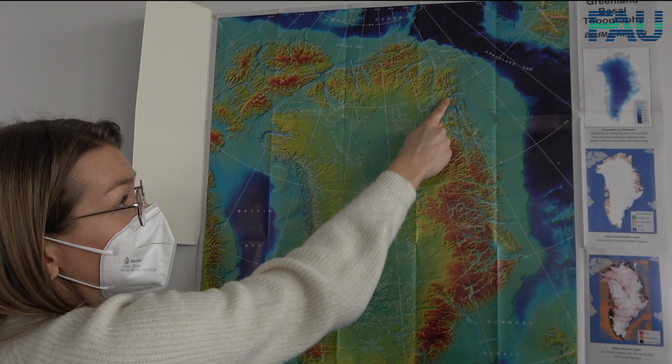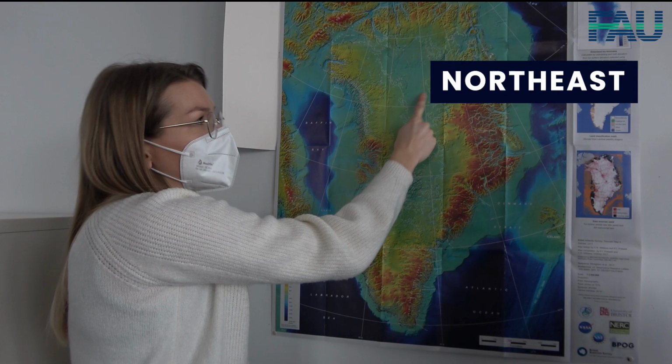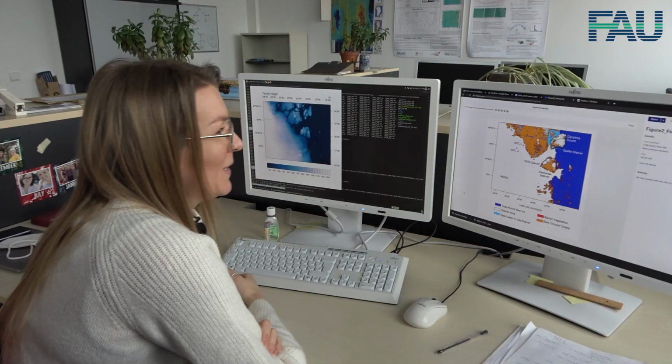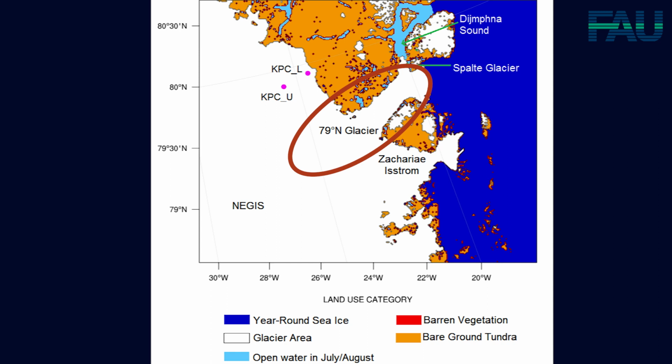And so this part here is the floating tongue. So the part that is lying on the ocean. But it actually reaches up to 600 kilometers into the center of Greenland through what's called the Northeast Greenland Ice Stream. So here you can see a map of the region that I study. So the white area is all of the ice, and this part here is the Greenland glacier that we look at called 79 North. It's quite a complicated region for atmospheric modeling because it's very close to the coast, so you have a lot of ocean and sea ice, but there are also some areas of exposed rocks that we look at.